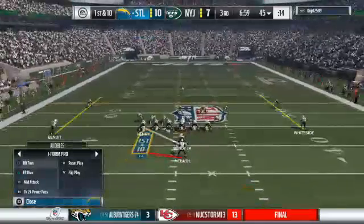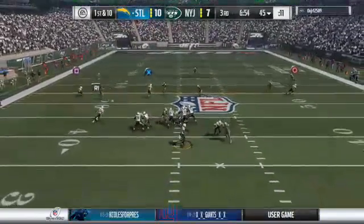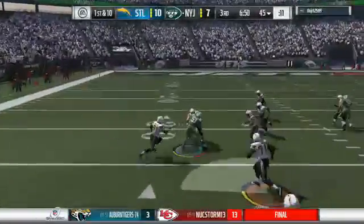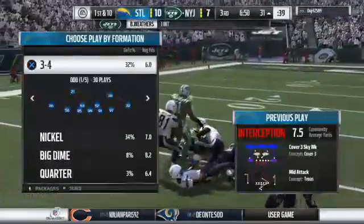On first down. He'll drop to throw. And he fires one that's intercepted. And some room to maneuver. And a great return as he gets this all the way down close to the 30-yard line.